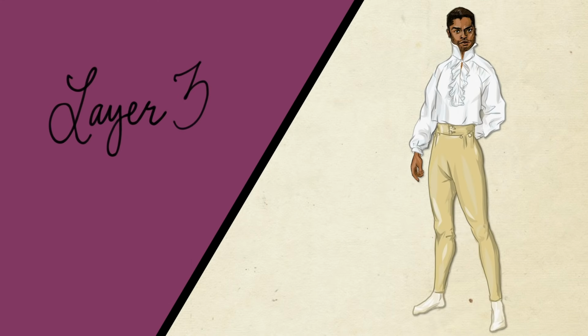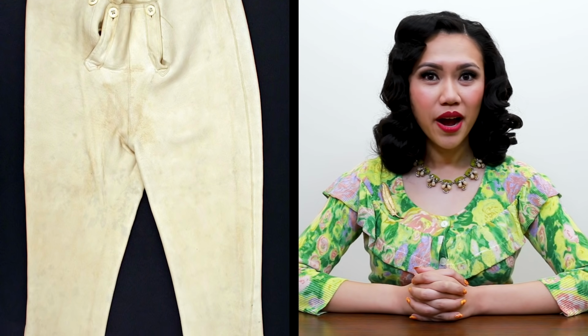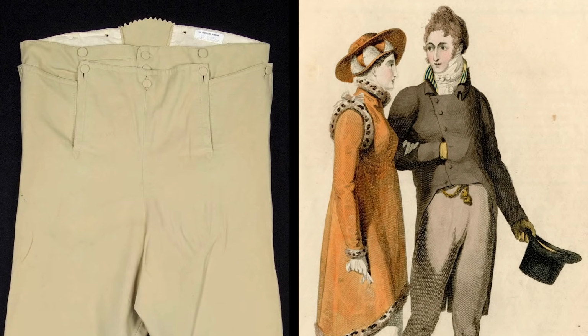Next up, his trousers. Knee-length breeches were still worn, but they were on their way out of style. Full-length trousers became more common in the 1810s. Pantaloons were a close-fitting alternative that buttoned at the ankle and featured a fall front.